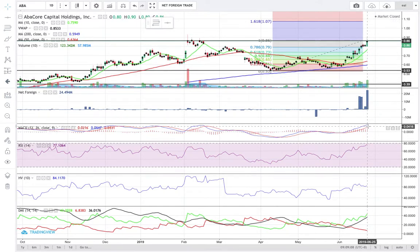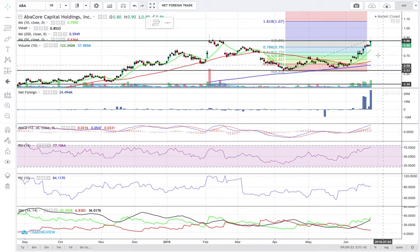Okay? MACD is still above the signal line. I'm also seeing a perfect bullish alignment among the three simple moving averages of Abacor. RSI is super close to its classical overbought level. So, FYI, there's also a possibility for Abacor to bounce away, meaning to say it will go down once it touches 0.86 to 0.9 perhaps. Okay, this RSI score might entertain a profit taking between 0.86 to 0.9.